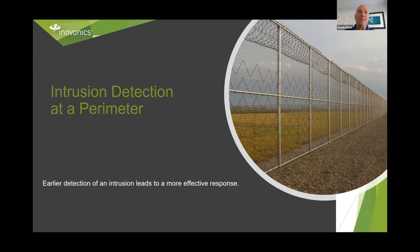It's called detect, delay, respond. Detection is when the alarm is tripped and ideally verified and notified. Delay is the clock that's ticking from that point to when the intruder reaches the target or, you know, whatever it is that they're looking to accomplish. And you want delay time to be longer than response time, so the response gets there in time. So again, perimeter detection, when it makes sense for the application that we're talking about, will help achieve that goal.